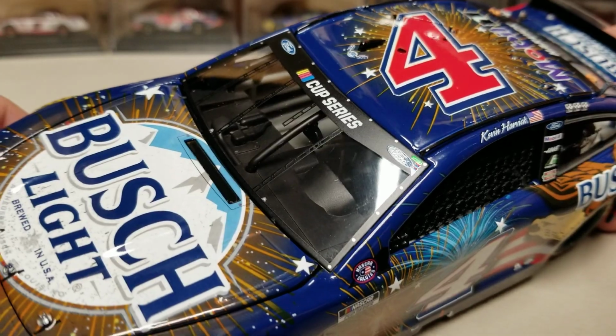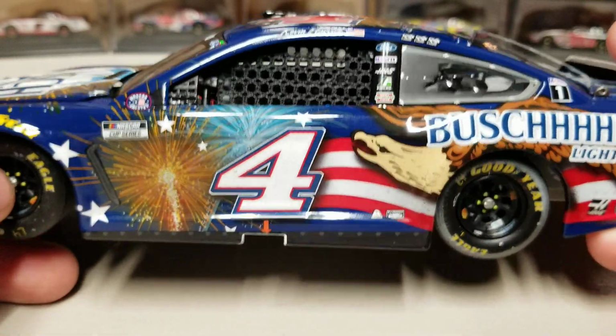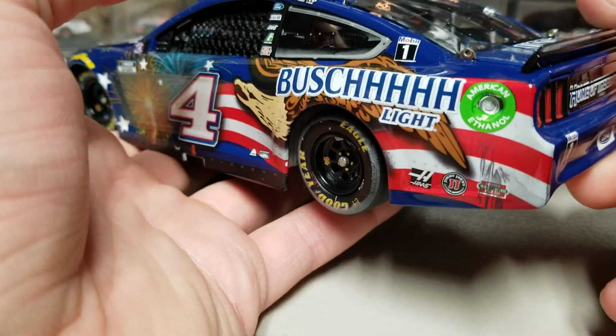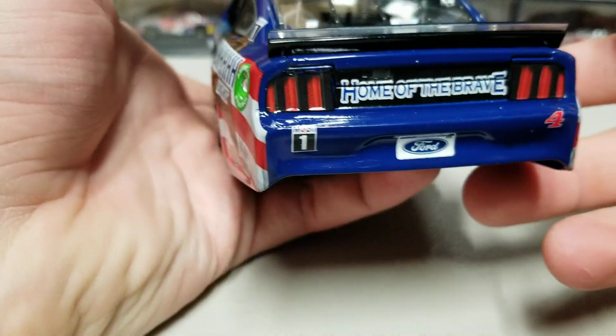Cup Series banner with the Ford emblems on there. Not a lot of race detail. You can see a little bit on this left rear where a splitter must have barely touched it, and a couple of streaks from the fuel, but otherwise very, very clean.